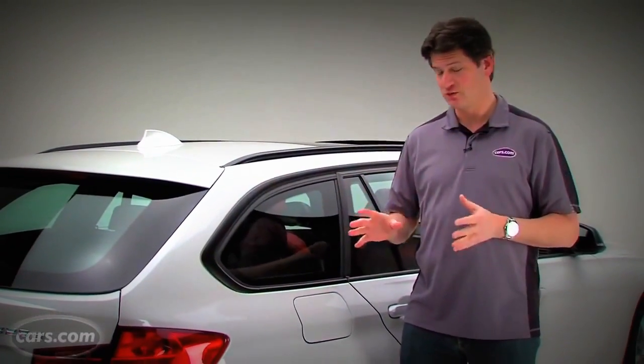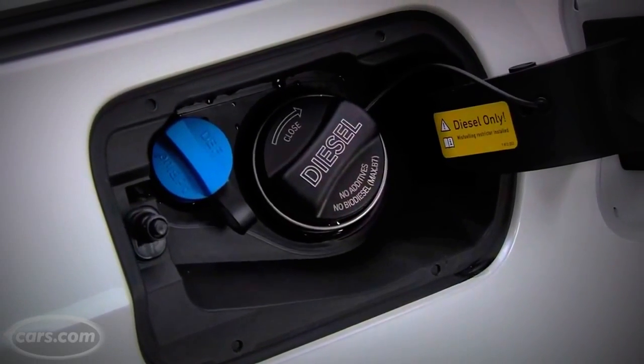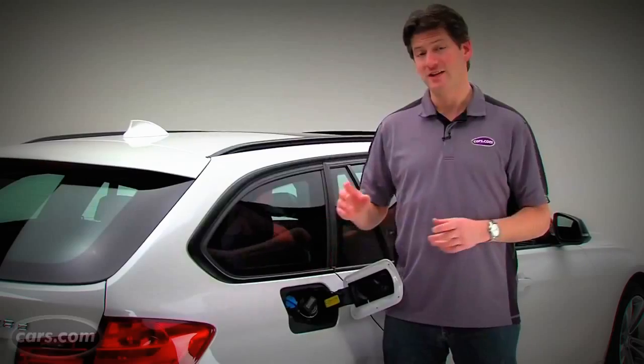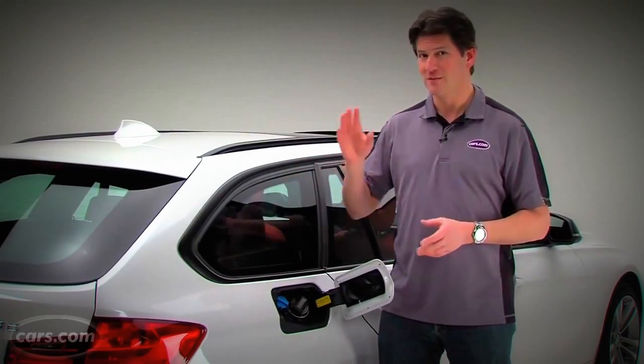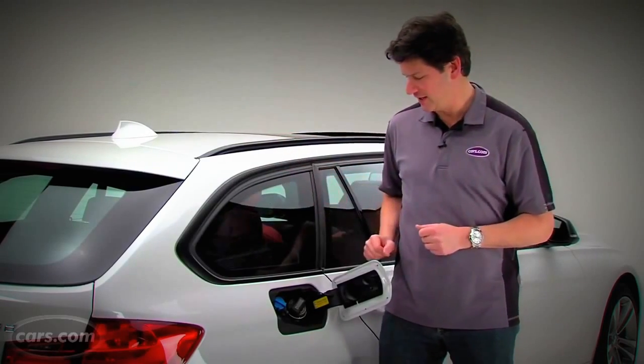The ownership experience with the diesel vehicle is a little bit different. For one thing, it is a little bit harder to find diesel fuel than gasoline, no doubt about that. And unlike the old days, the fuel tends to be more expensive than gas, though not always much more expensive than premium gas, which is what most luxury cars demand.